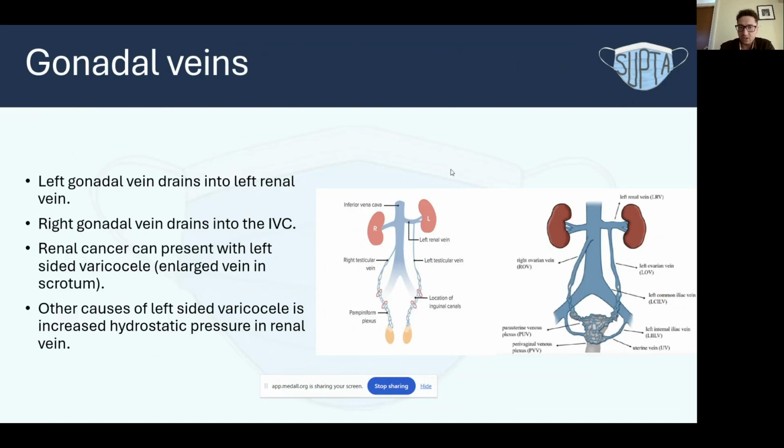Now, if we have a renal cancer that presents in the left side of the left kidney, that can travel down the left gonadal vein. When it travels down the left gonadal vein, it can present in the scrotum. So it can present with something called left-sided varicocele, which is an enlarged vein in the scrotum, right? Because of the anatomical location and connection between the two.